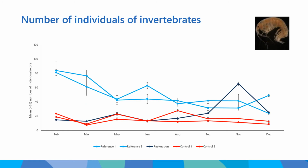For this in the following graphs, again the light blue are the reference Oyster Reef sites, and the control bare sites are in red, and the dark blue is the restoration site. In terms of the total number of individuals, which are all the different invertebrates, we found that generally more in the oyster reef sites than in the sediment.